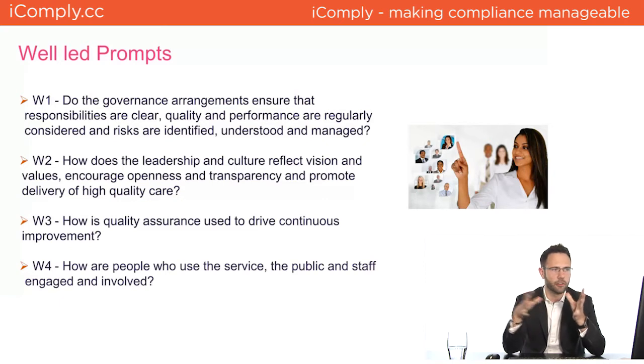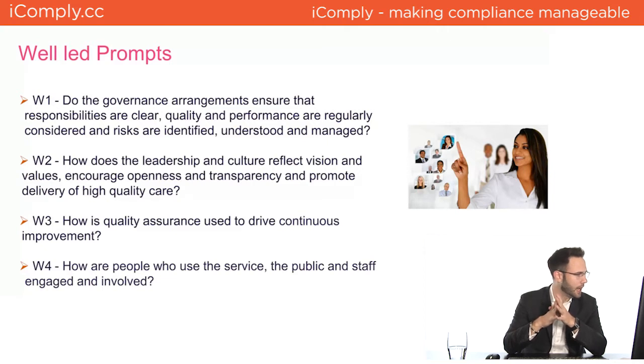Now there's a lot of information that they give examples of evidence that go with these prompts, and for this one they're looking at things to do with your actual governance arrangements and your management structure. Do you have a management structure? Is everyone clear on their roles? Are your staff supported to meet their CPD requirements? Under the second one, how does the leadership and culture reflect vision and values, encourage openness and transparency, and promote delivery of high quality care?